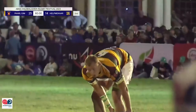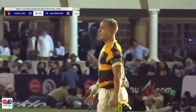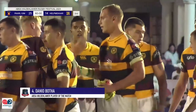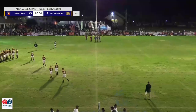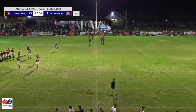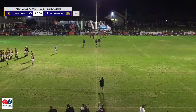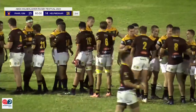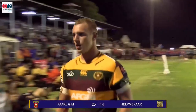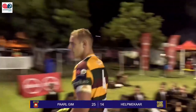Both the teams were trying each other out in the first half. It was even Stevens at 14-all. No points to answer from for HELPMEKAAR. And then they certainly did turn it on, did Paarl Gymnasium. It was an excellent try there from Henny Otto to certainly put the game to bed. So textbook from Paarl Gym. They were good in spaces, was HELPMEKAAR. And lastly, congratulations to Donnie Buerta, team effort, but we have to pick one, certainly would be Buerta.